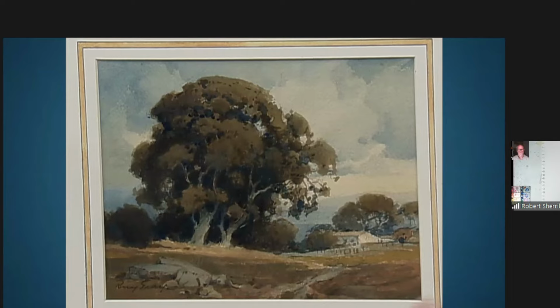Percy Gray was of English heritage, which makes it interesting to me that he painted in watercolors as much as he did. I think the English watercolor tradition was carried on in his family. Many of the California regional painters worked in oil, but he worked in oil and switched very early on in his career to being primarily a watercolorist.